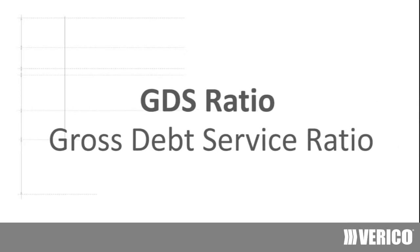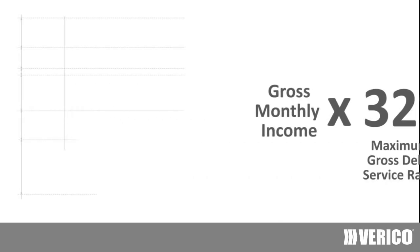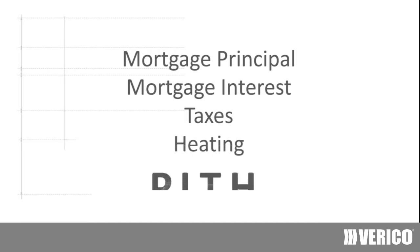The first is called GDS ratio, or gross debt service ratio. Most lenders recommend that you spend no more than 32% of your gross monthly income on housing costs. Gross monthly income is your income before taxes. And housing costs in the context of the GDS ratio includes monthly mortgage principal, monthly mortgage interest, taxes, and heating costs, or PITH, PITH for short.